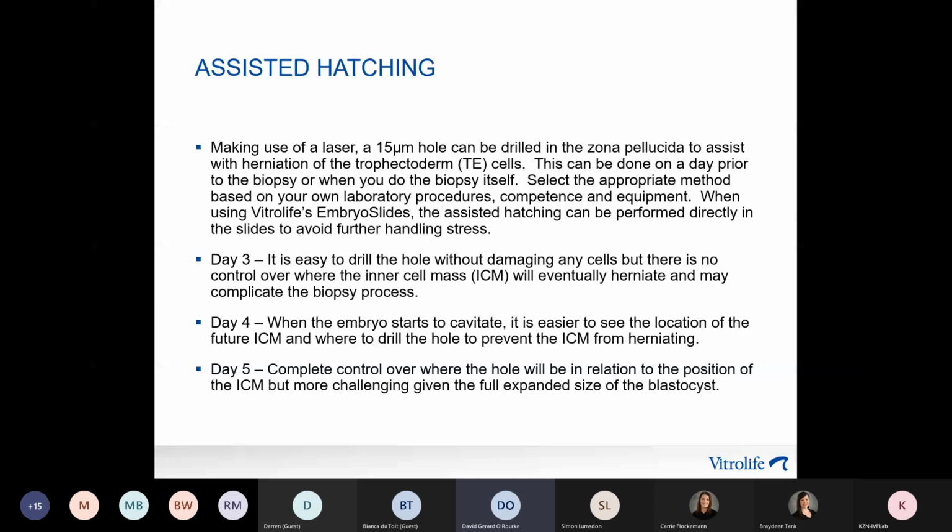Finally, which is my preferred, is performing the assisted hatching on day 5 as you're doing the procedure. So if you put pressure on the zona and slightly collapse the zona, the trophectoderm cells will start to come away from the zona, which allows you some space to make a small hole in the zona. Personally, I feel that this provides optimum control, as we can make sure that the hole in the zona is a sufficient distance away from the inner cell mass that we're not affecting those cells.